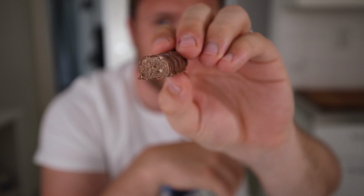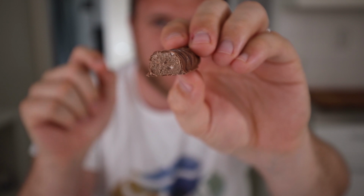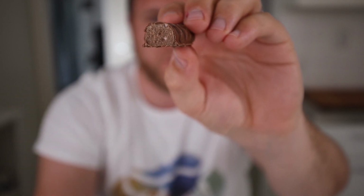Interesting. That was not what I was expecting. Wow, that is dense. I don't know if you guys can see that, but it is packed in there, the chocolate. And there's just little dots of Krispies in there as well, just for good measure. But you know what, this is pleasantly surprising. I thought this was gonna be really boring and just kind of standard, but it's really, really good.